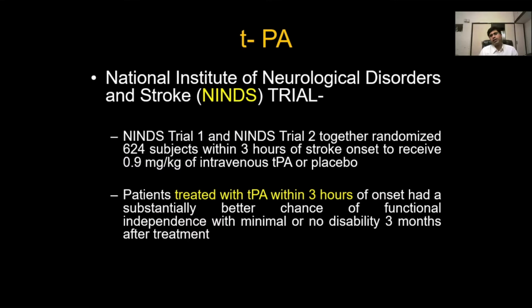So I will not take you through the many hundreds of trials done in stroke. Very basic, standard, renowned trials I want you to at least know and hear these names, so that in the future you know some trials existed for stroke like this. One of the very important trials is the NINDS trial, the National Institute of Neurological Disorders and Stroke trial. They were initially very much pro TPA, and they said the patients who received TPA within 3 hours of onset had much better functional independence. Functional independence means they will not have much dependency on the family or others. That means they have a very good recovery at 3 months if the TPA is started within 3 hours.